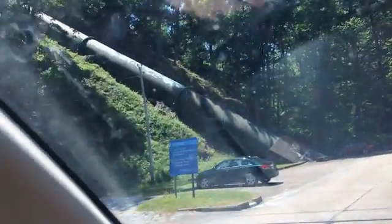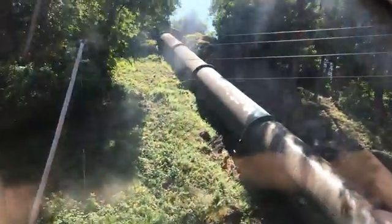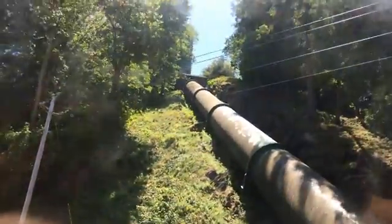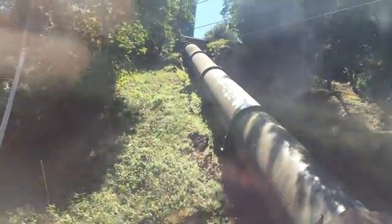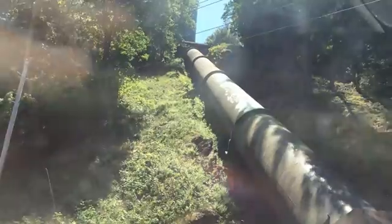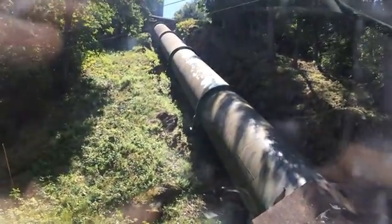Here's the powerhouse. And here's a flume, the flume that leads to the powerhouse. And actually, see the very top of the flume there? That cement building connected to the flume, that's actually going to be our destination.